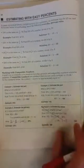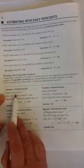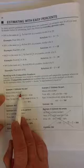Okay, so I want to just go through the examples on page 18, and then you're going to have some problem sets on page 19. All right, so example 1, we have the problem, what is 9.5% of 123?